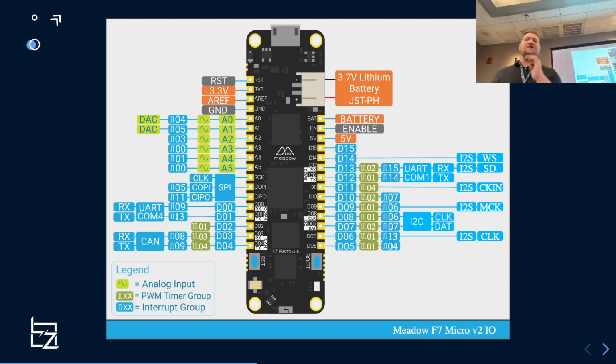So up at the top of this board is a micro USB port. And that micro USB port is used to both power the board and to connect it to a computer to load programs onto it. So it's also a data connection. This little white section here on the edge, the right side here, they call it a JST connector, but it's for connecting a battery. It's a standard battery connector.